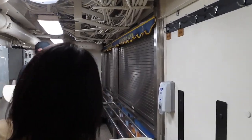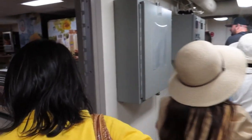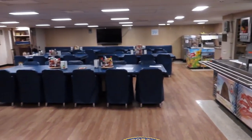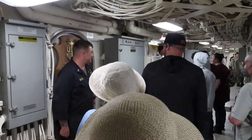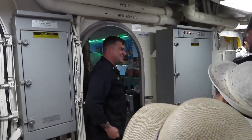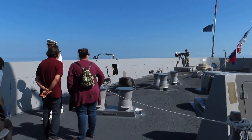This is the mess hall. That being said, on deployment, the lines will wrap all the way down the ladder well, sometimes all the way back towards medical.